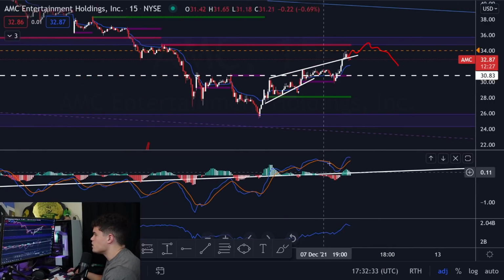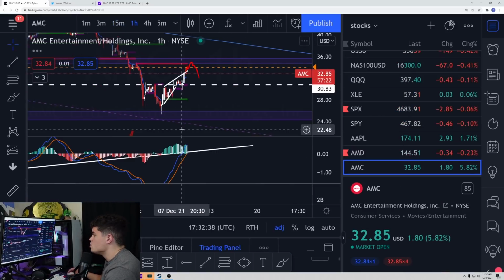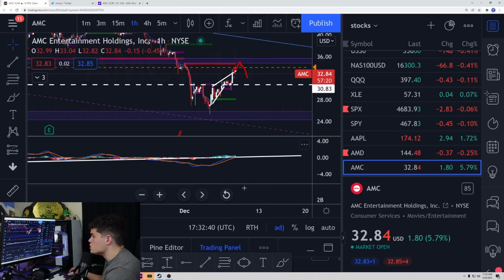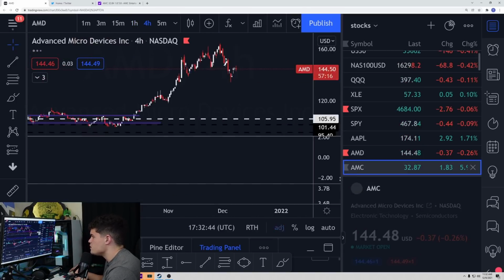So looking at what's going on here, you are getting a little bit of curl down on the 15 minutes. So you probably start slowing down a little bit. Going to the 1 hour, the 1 hour still looks extremely strong. You're still getting that movement. And then this is the thing that has me most excited is the OBV on the AMC, right?